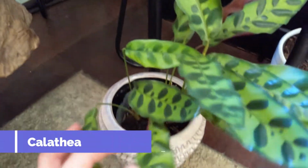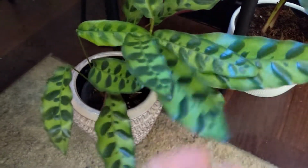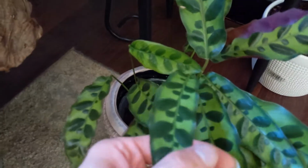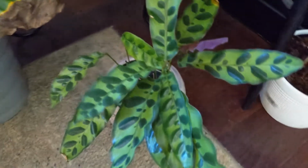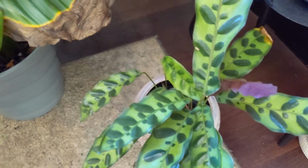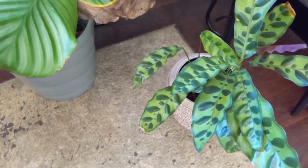And then next to it is my Calathea lancifolia, aka rattlesnake. So pretty. This guy has been my tried and true since the beginning of my plant journey. This guy has stuck around with me about 3 years, it'll be 3 years in January. Wild, you guys. 3 years on the plant journey. And I learn every day.